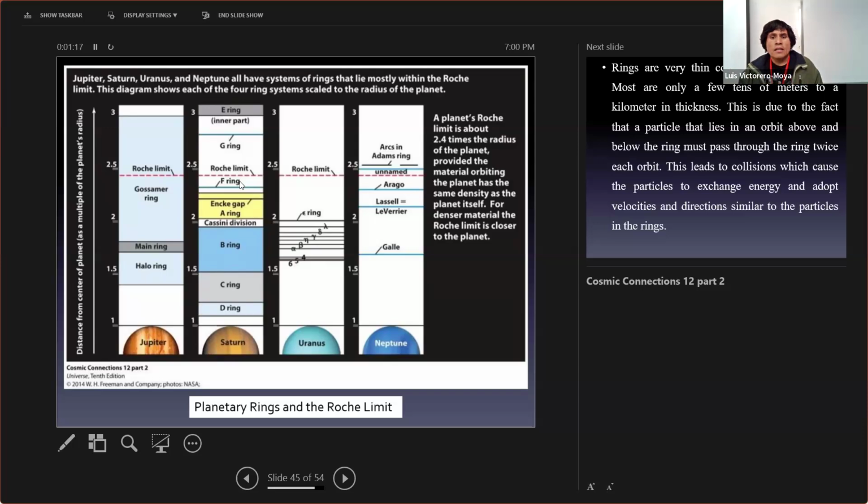And as I said there, the Roche limit is what gives us the position of the rings. A planet's Roche limit is about 2.4 times the radius of the planet. For denser material, the Roche limit is closer to the planet. So for example, for the Earth, the Roche limit is closer to the Earth. All right. So you can see the Roche limit in there, right?